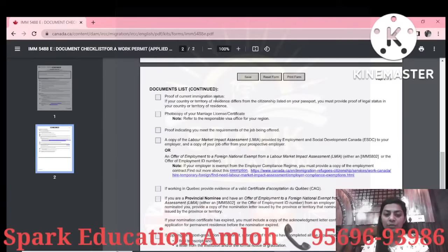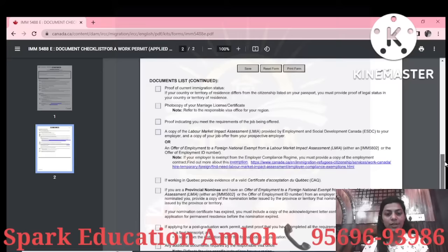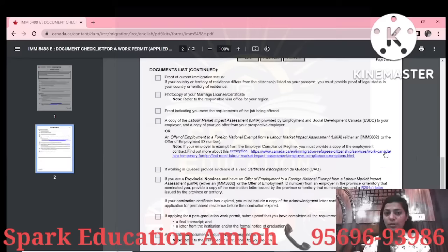Proof of current immigration status. What is your status in the country you're applying from? What is your status in that country? You should include that proof. I would submit my passport for that, because that's the only thing that says I am a citizen of India, or says I'm not a citizen, or I am on a work permit or work visa.